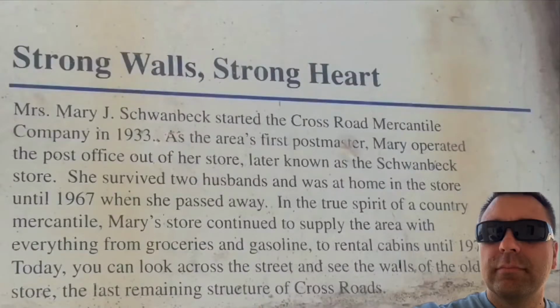Mrs. Mary Schwanbeck started the Crossroad Merchandise Company in 1933. As the area's first postmaster, Mary operated the post office out of her store, later known as the Schwanbeck Store. She survived 2 husbands and was at home in the store until 1967 when she passed away. In the true spirit of a country merchandise, Mary's store continued to supply the area with everything from groceries and gasoline to rental cabins until 1973. Today, you can look across the street and see the walls of the old store, the last remaining structure of Crossroads.